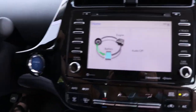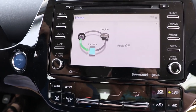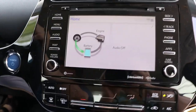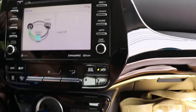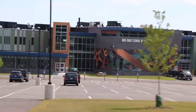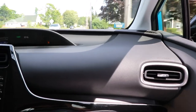We have our little dash here to tell us we're feeding back into our battery. I love that. It's going green. It means we're good. Yeah, but we're going downhill, on a slight downhill. When we see growth and development, that's in a positive direction. Really cool.